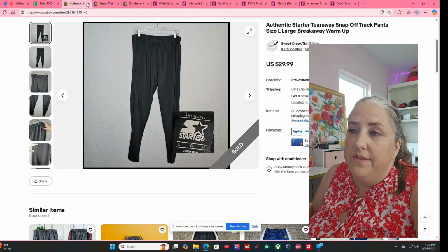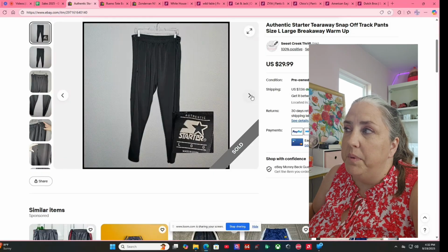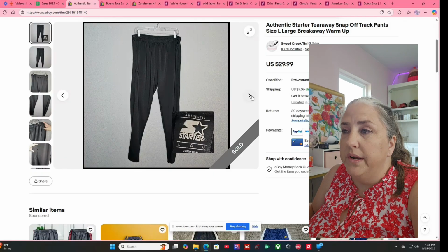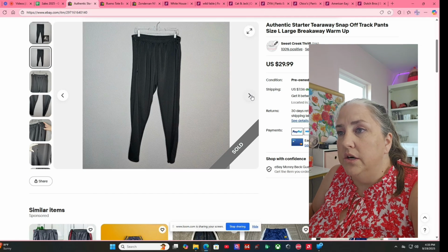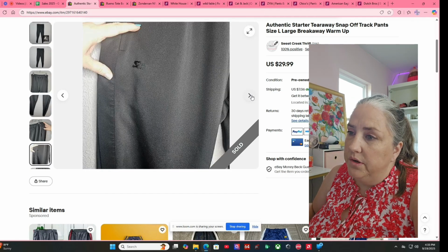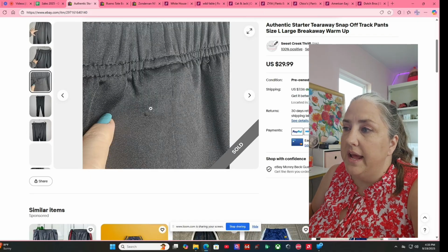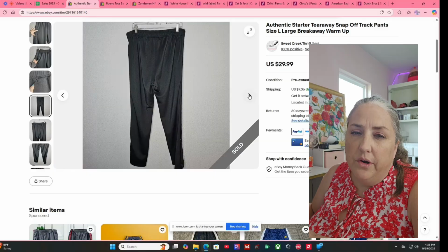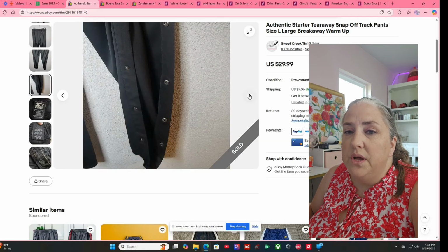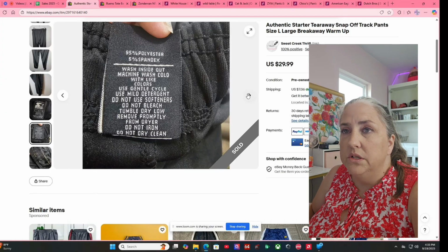And then the next item is this Authentic Starter Tear Waist snap-off track pants, or the basketball pants, the breakaway warm-ups, size large, and they were in pretty good condition overall, no major flaws. I think if I'm correct, there's just a little snag, but other than that, there were no other issues with these. They were really nice. And then they had the snaps all the way down both legs. You could just pull them off when you're out at the courts.